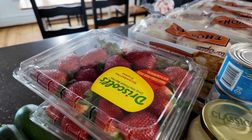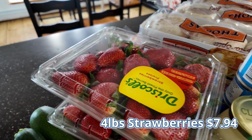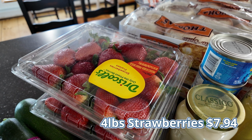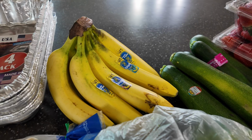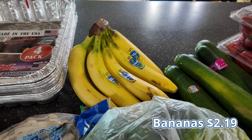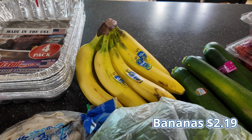Got 4 pounds of strawberries, and these things look monstrous. Hopefully they have good flavor and they're not just watery and blah. But those came out to be $7.94 for the two. Bananas. The bananas came out to be $2.19. I feel like bananas have been going up in price. Makes me a little sad.